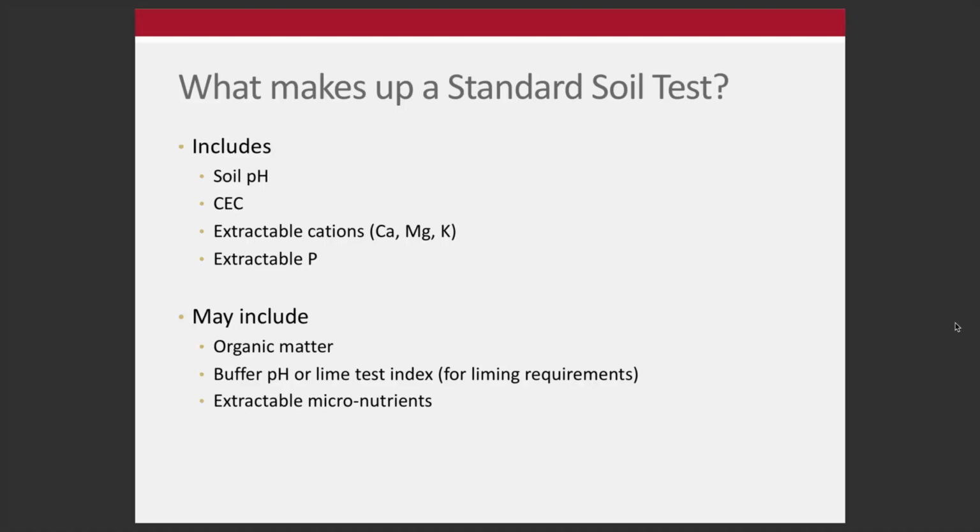Their packages may also include things like organic matter percentage, a buffer pH, which we've already talked about, for the liming requirement, and then possibly extractable micronutrients, things like boron, zinc, manganese, et cetera. That's the foundation, the bread and butter for a lot of soil testing. Now note, we've already talked about this, but a measurement of nitrogen typically isn't included. Soil nitrogen isn't directly measured many times. Some people say that if you get organic matter, you can have a sense of that, and that is true to some extent, but it's certainly not a really precise value.